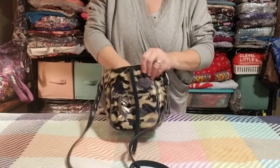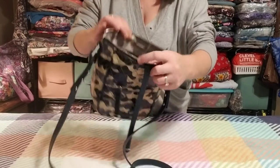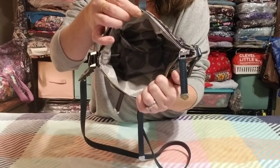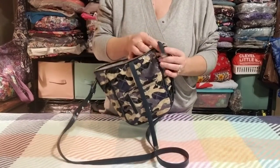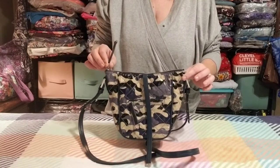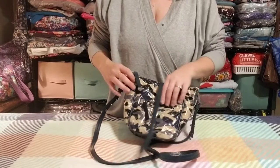So I guess since I've already got this open, I'll go from the inside out and show you. The inside of this bag is extremely simple. The only pocket in there is that one slip pocket. This is a teeny tiny little bag. This one does have a zip closure. The large Fenwick Hobo did not have a zip closure, but it has this oversized zipper pull.